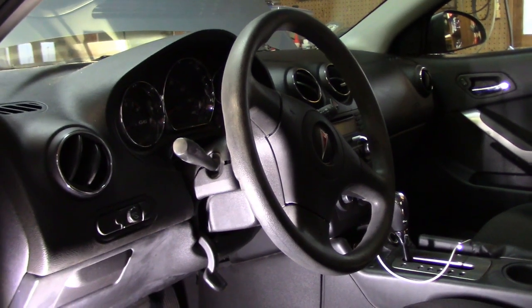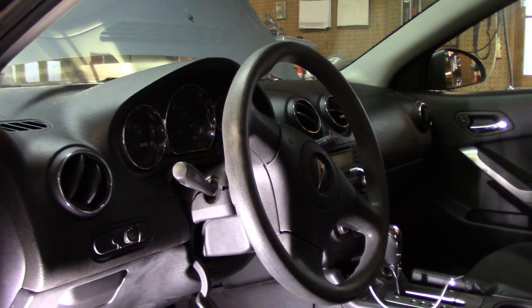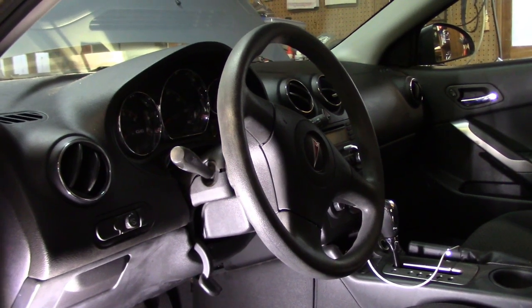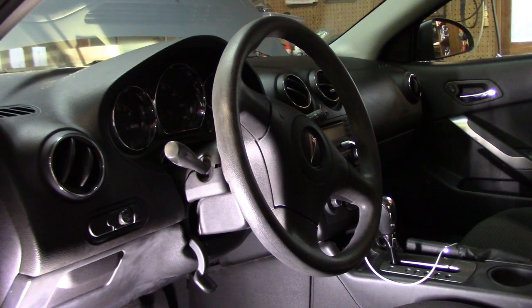Here's what I do like about this. At first I thought, oh man, I'm going to have to pull the steering wheel, get to the clock spring, blah, blah, blah. Well, with a little research I found out this is plug and play. Wow, GM, you actually did something very nicely. It's a plug and play.